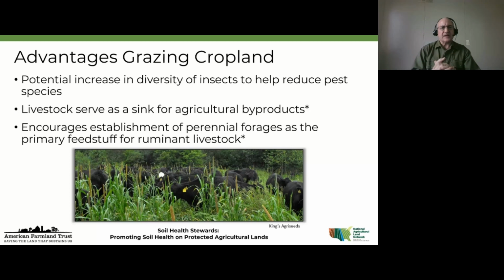And then from this study, they showed that livestock serve as a sink for agricultural byproducts. So if you think of these areas, especially to the east of us here, there's large areas where livestock have been extirpated, if you will, from the landscape.